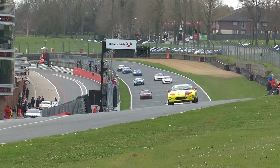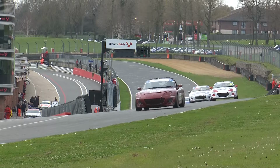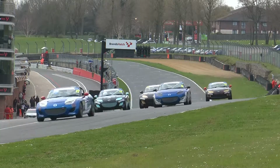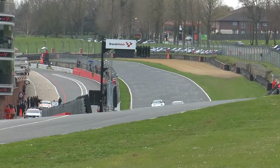There's a car in the pit lane which looks suspiciously like Bradley Kent. I think it is Bradley Kent that's in the pit, so that's a shame. Bradley was running well in that top 5 battle. Just to the left of the screen there, you can see the white and orange headlighted car. That is definitely Bradley Kent, so his race is done.